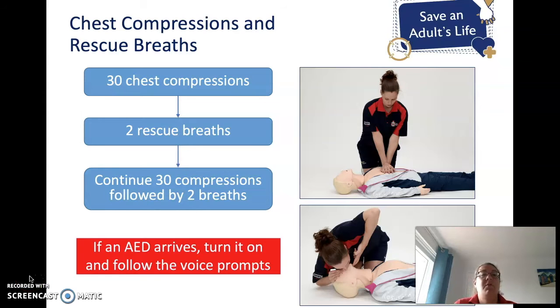So just to run through what we've done just there, we've done 30 chest compressions, so 2 hands, one on top of the other, in the middle of the chest, arms straight, locked at the elbows and pushing down from the shoulders. We've done that 30 times, a depth of about 5 to 6 centimetres on the casualty's chest, and we're doing it at about 100 to 120 compressions a minute if we did it continuously.